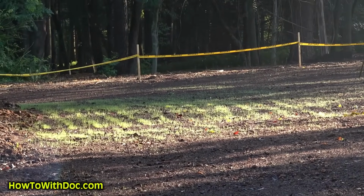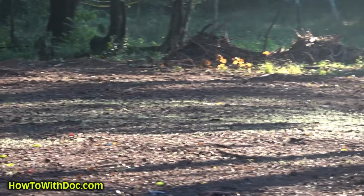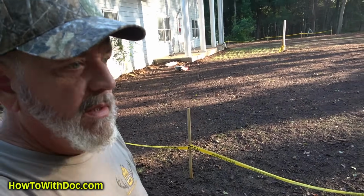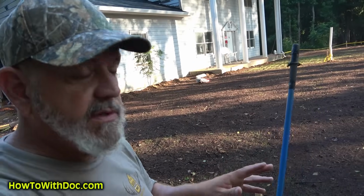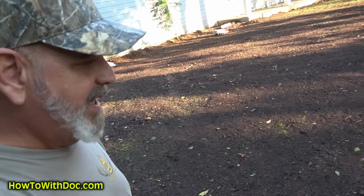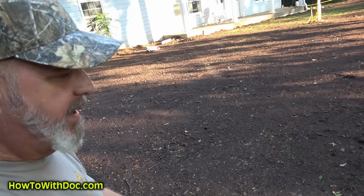Look what I got. That's some pretty cool little germination going on there. Last night we had some thunderstorms come through, but guess what? The thunderstorms weren't severe as far as rain goes. It was just a constant, wonderful rain. And man, I have got germination everywhere I look now. I got grass popping up in 100% of this whole area.